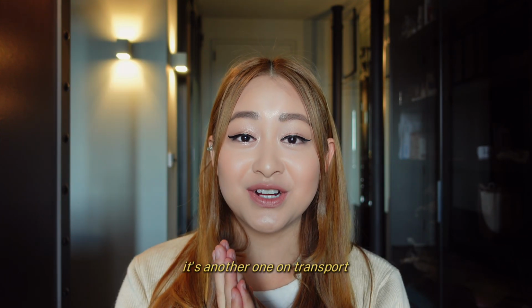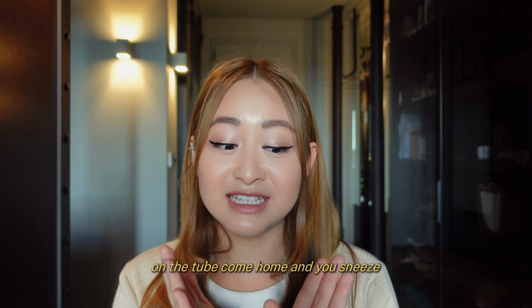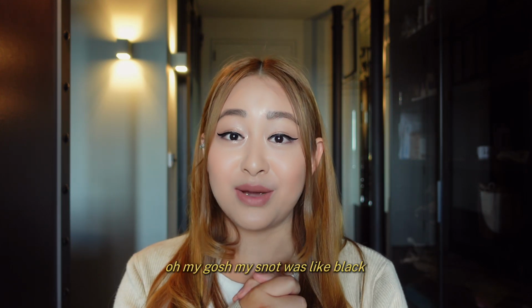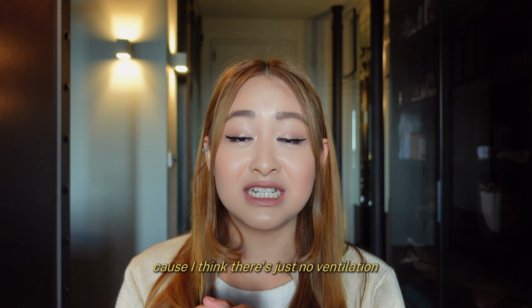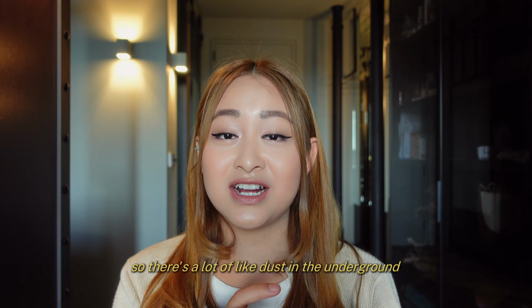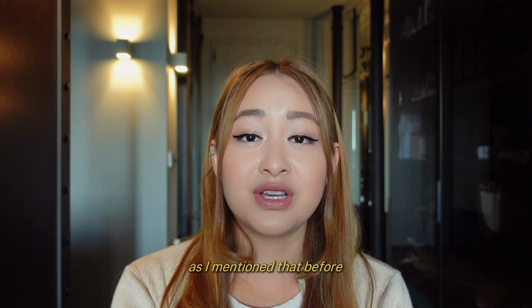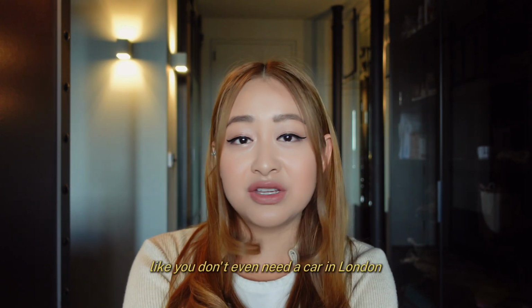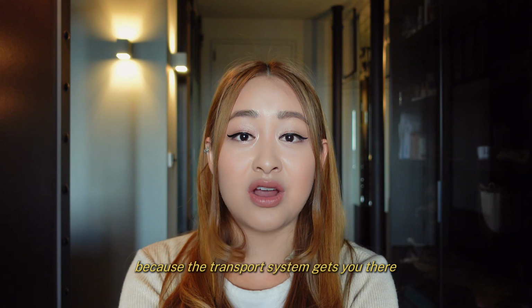It's another one on transport. When you're in the tube, come home and sneeze, oh my gosh, my snot was like black. It's actually so gross because I think there's just no ventilation, so there's a lot of dust in the undergrounds. I think the transport is just so good in London. As I mentioned before, it's so convenient. I feel like you don't even need a car in London because the transport system gets you there a lot quicker.